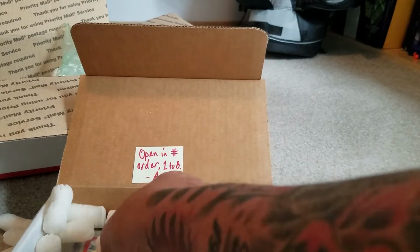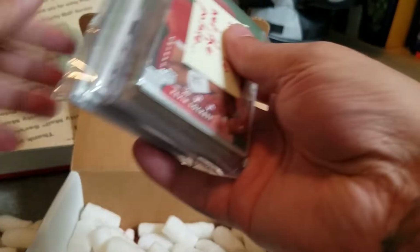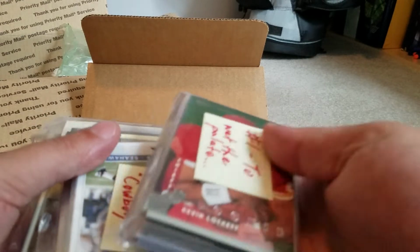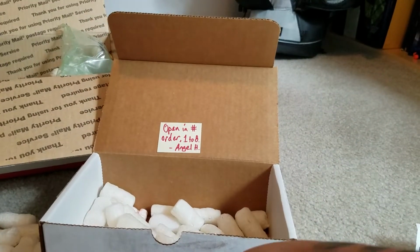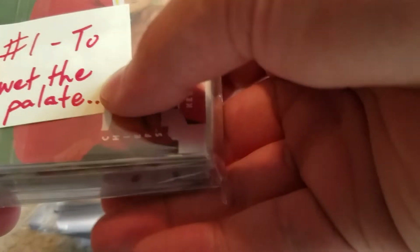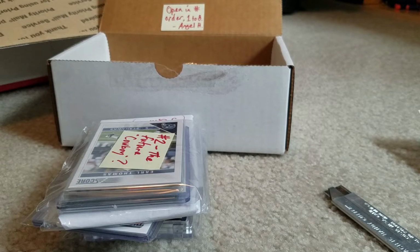So he loaded this up, guys. I'm not even kidding. There is a ton of stuff in here. And he numbered all of them. Okay, so we got 1, 2, 3, 4. All right. So I'm going to readjust this. I'm sitting on the floor in my office doing this video. So the first one says, number one, to whet the palate. Man, he put a bunch of stuff in here. Thanks, Angel. Like, geez, you did not have to go to this extreme. This is a lot of stuff.